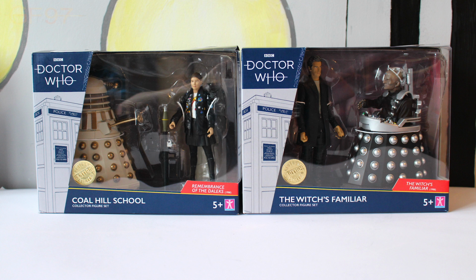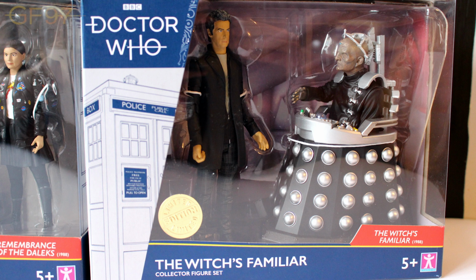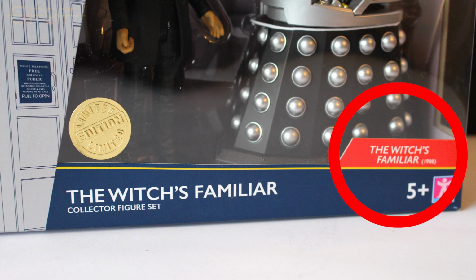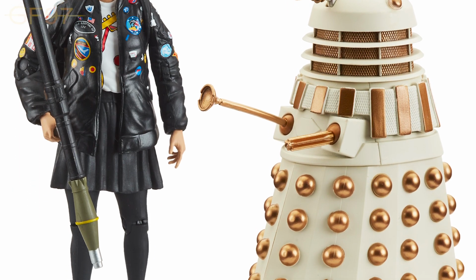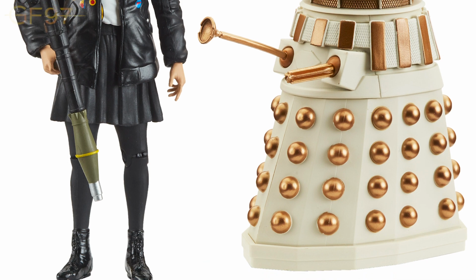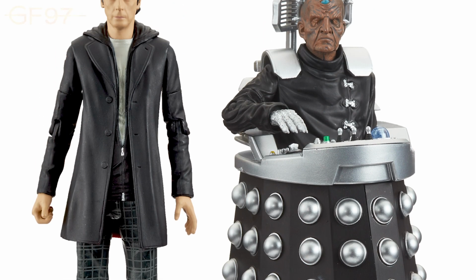Today I'm reviewing the November 2-pack sets that were released. So we've got the Coal Hill School set, which is based on the 1988 story Remembrance of the Daleks, and the Wishes Familiar set from 2015. The Coal Hill School set features Ace with a grenade launcher and a backpack, and also an Imperial Dalek. And the Wishes Familiar set features the 12th Doctor and Davros from that story.